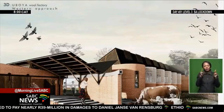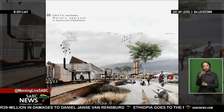Great. Now, GP Gravenstein from Nelson Mandela University and Blake Smith from the same institution are the winners of the 2019 and 2020 Corobrik Student Architecture Awards.